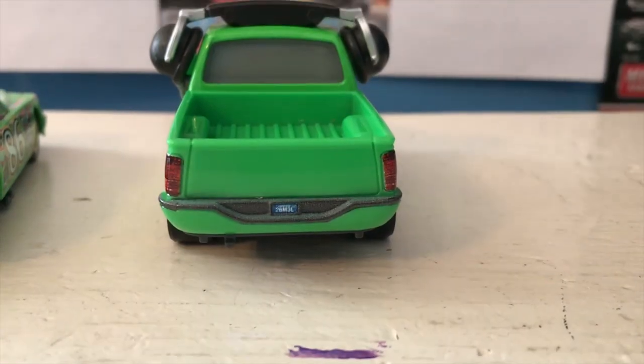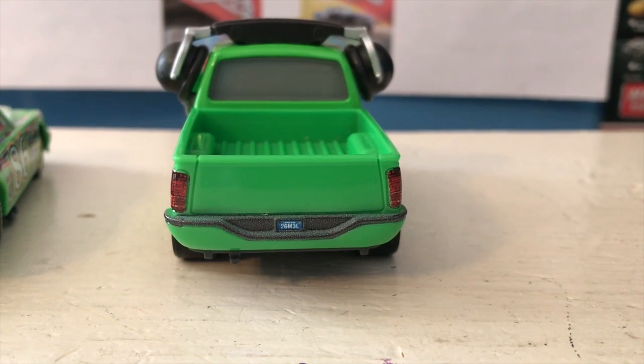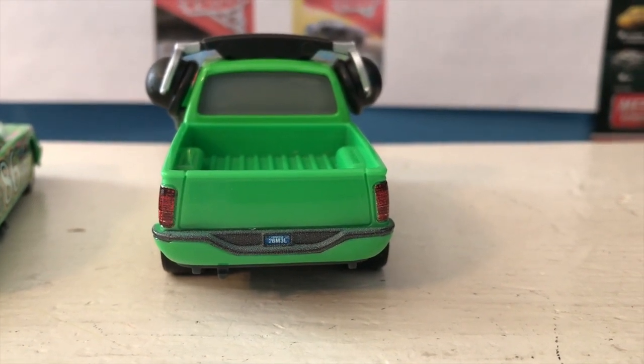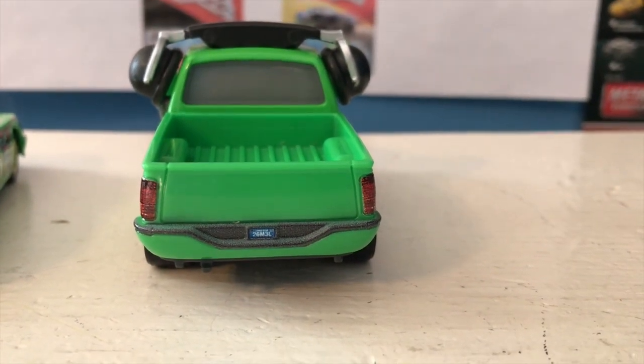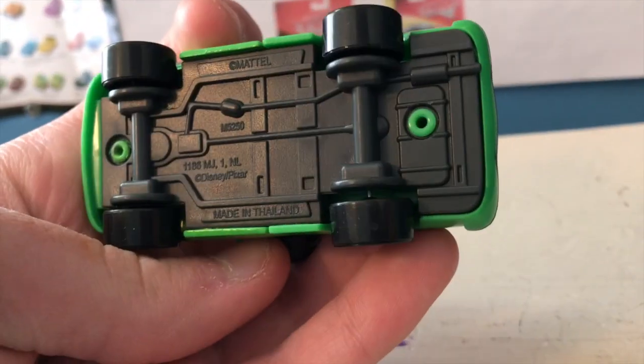26M3L. I'm too afraid to check any other cars of his model out of fear that they would have the same license plate, because I really don't want to be knocking Roger Wheeler off of this. That would damage him. And you guys know me. When I see two cars with the same license plate, one of them has to fall off of this. Moving on to the other side, we've got Chick Hicks 86 again, and there is the base.